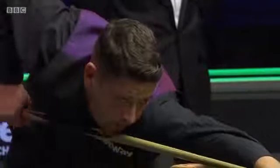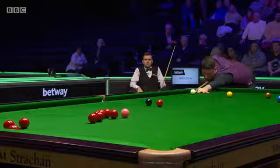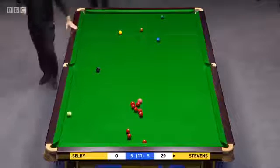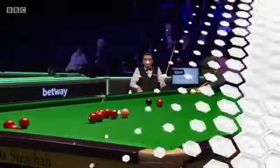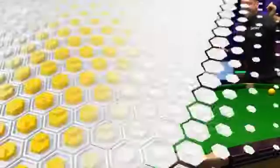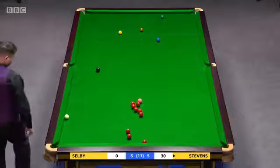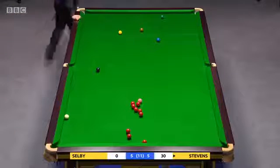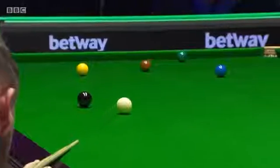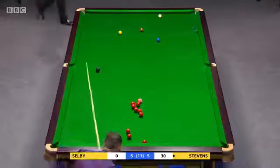Looks like he's winding up for the pot. Excellent shot. He was trying to hold on the pink using the black. He just caught the back end of the black. Still, it's a nice pot to get. Matthew Stevens, 1.